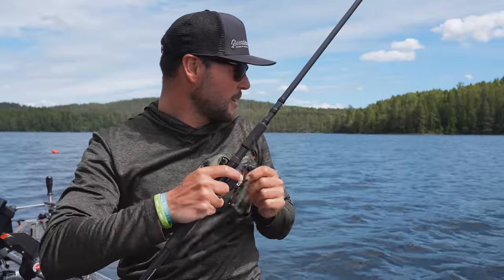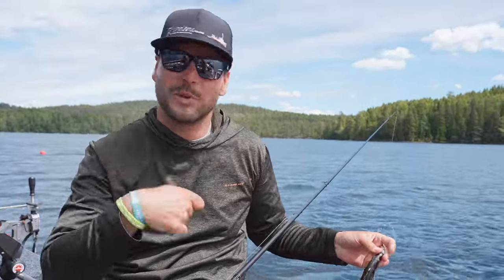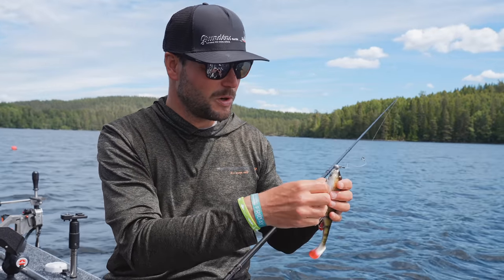Just to cast in that direction. And now with the wind blowing, my cast was a bit off, so I couldn't really see my bait landing in the water. But I saw the fish moving and then I knew it. Just brace yourself, keep doing that steady retrieve. And bam, second fish on the perch head.